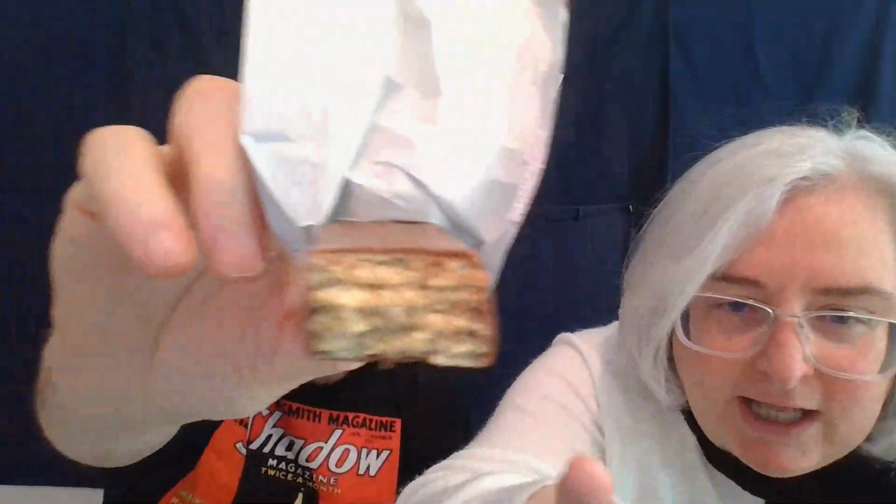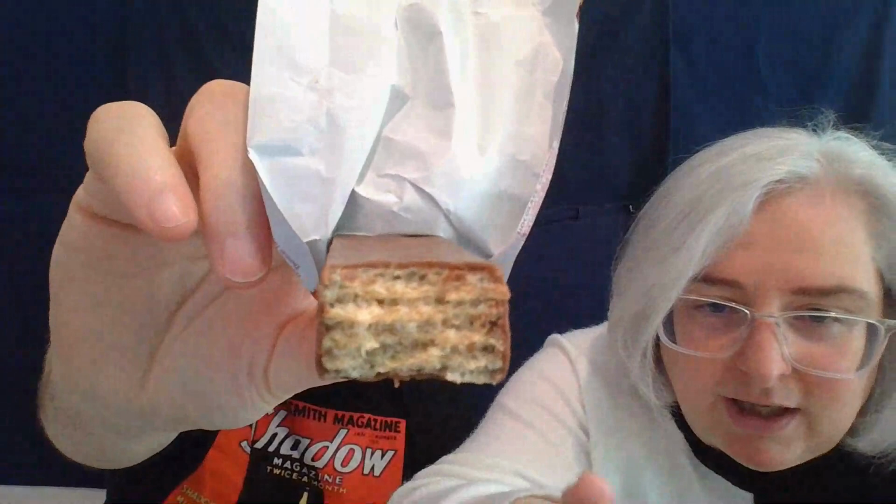So in the packet there are 8 of these individual bars. I will say these are very nice with a cup of tea, aren't they? Mm-hmm. If you can zoom in, you can see there are different layers of wafers and caramel, and it's just yummy. Very, very nice.